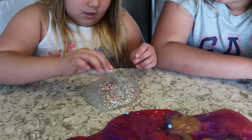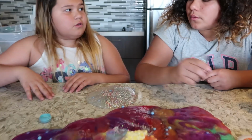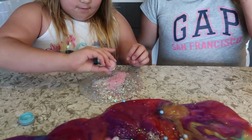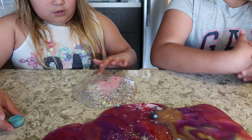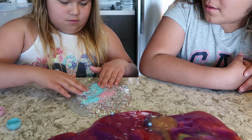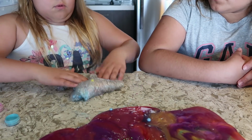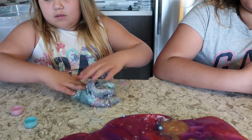So I have this holographic glitter. Oh, you can add your pigments. No, you can go first. You can go. Okay, here you go. Oh, that's pretty. Okay, I'm going to add my pink pigment. Oh, that's super pretty. And now I'm going to add my blue pigment. Ooh, now I'm going to mix it. Ooh, that's so pretty. Wow.